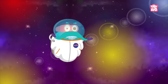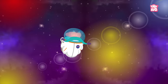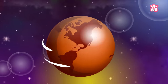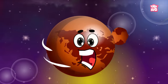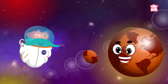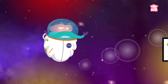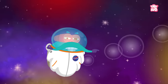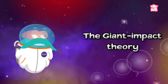Another popular theory is called the fission scenario. According to this theory, the Earth was spinning so fast around its axis that a small part of it broke away and began revolving around the planet. But again, we didn't have much evidence to prove this idea. And soon, we came up with the most concrete and widely accepted theory, which is the giant impact theory.